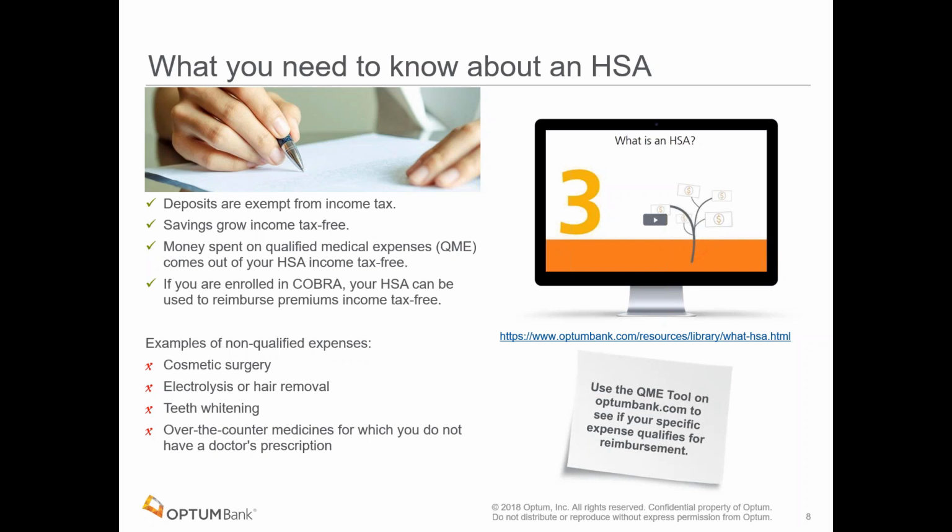If you use your HSA to pay for non-qualified expenses, you will be taxed and assessed a penalty. We have some examples of non-qualified expenses listed on your screen: cosmetic procedures, over-the-counter items, teeth whitening. It could be things such as cell phones or even vacations.